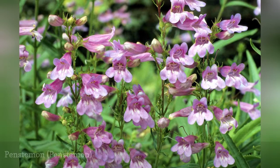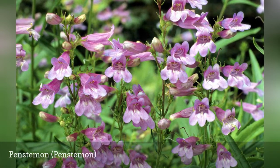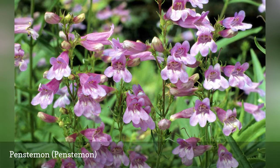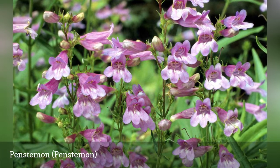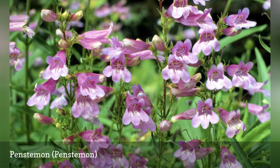Full of nectar and pollen, native Penstemon plants are tubular flowers that several types of bees are happy to squeeze into and feast on. The lines on their petals act as nectar guides, so the bees waste no time finding dinner.